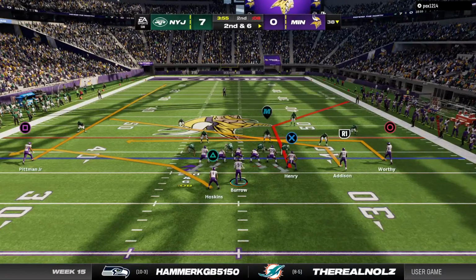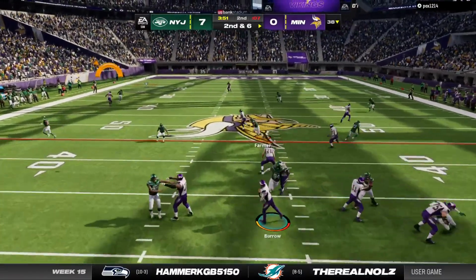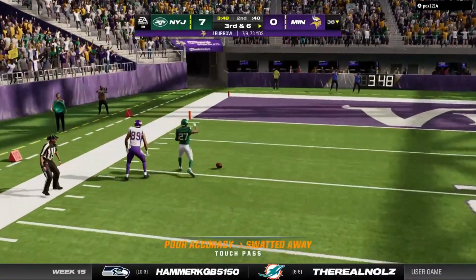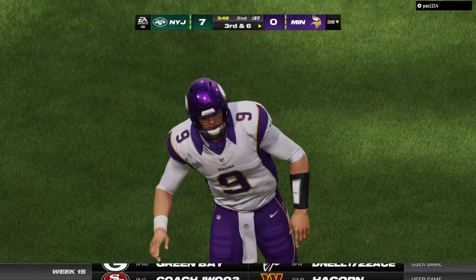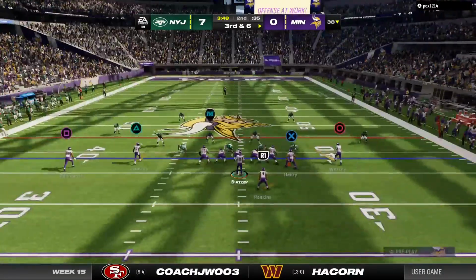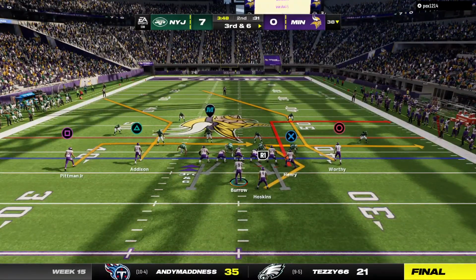Here's Burrow setting up to throw it. He'll take a shot downfield for Pittman. That's going to be knocked away and incomplete. Zone coverage there, and they were playing deep. That makes it obviously a little bit harder to run by guys. And that time, there's not much of a window to get the ball in there, and it winds up incomplete.